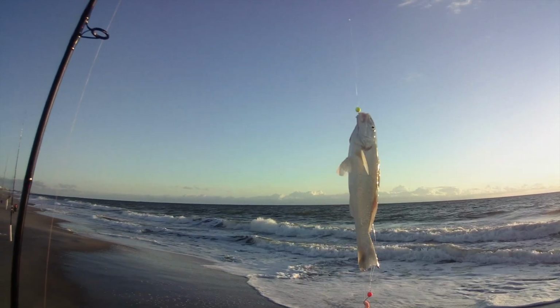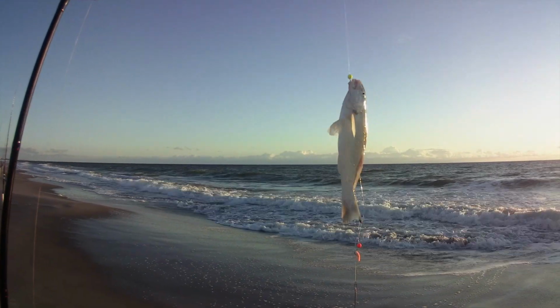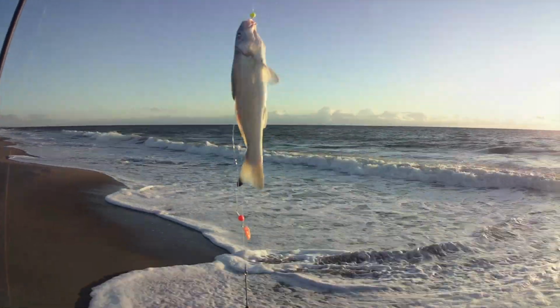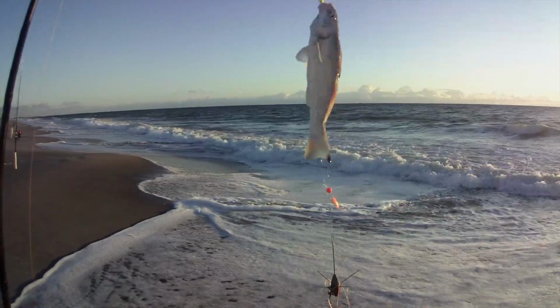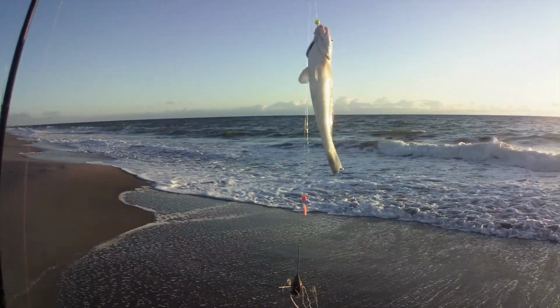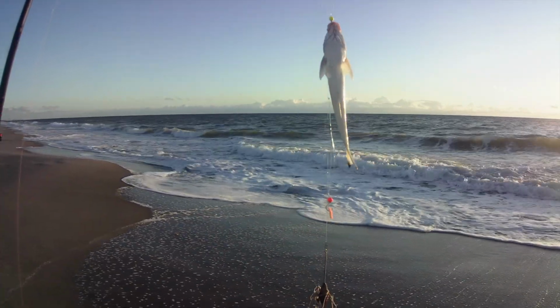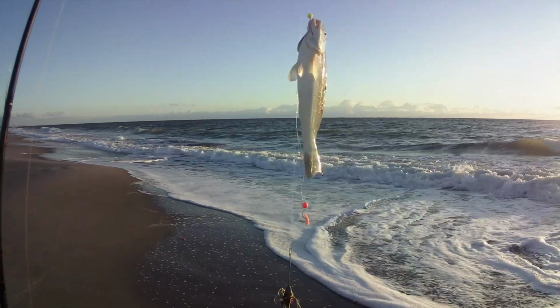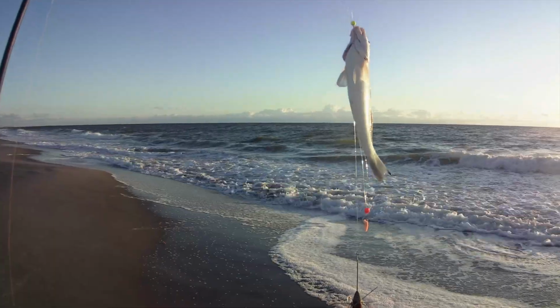Well, caught the first keeper whiting of the morning. Been catching small whiting and small pompano, but caught the first keeper whiting, so that's a good sign. Maybe they'll start biting. The bite's supposed to be between about daylight, about 7 o'clock, till about 9:30 or 10. Hopefully this will be the start of good things. Water still looks good. No current really, but there is some seagrass today.